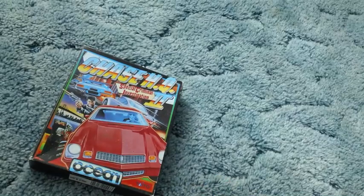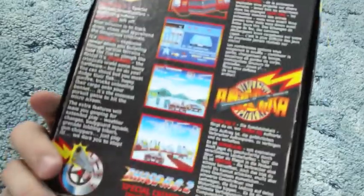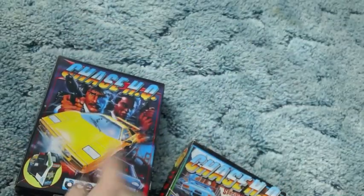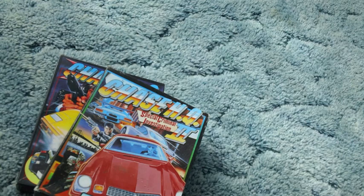First up, with the actual box games, is Chase HQ 2. Absolutely love this game. Much better, well, I say much better than the original. In fact, seeing as I've got it here as well, might as well show that one. Chase HQ 2. And just great memories of playing this on the 8-bit machines and obviously 16-bit, and brilliant memories of this, and a really devious memory of this one actually.